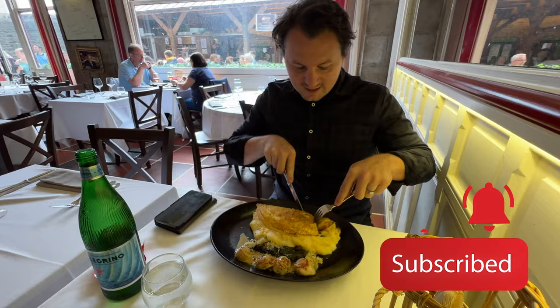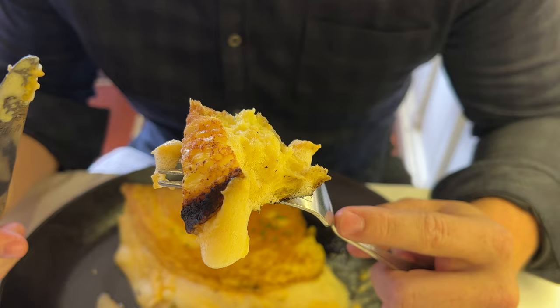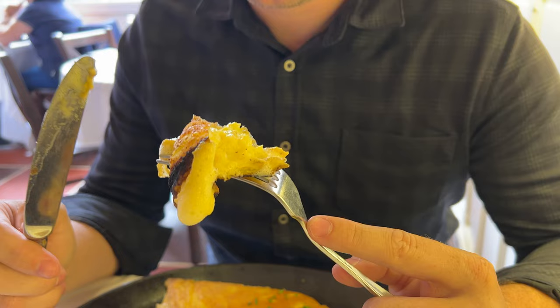It's fluffy. There we go. This is like the cotton candy of omelets. Boy. Is it fascinating? The shell of the egg is there, but it's all foam inside. Butter and olive oil and eggs and the smoke from the fire.